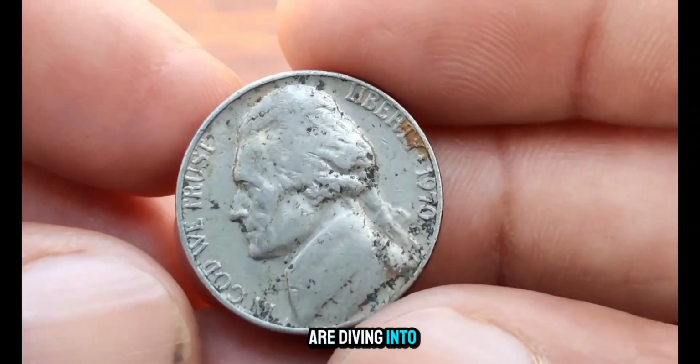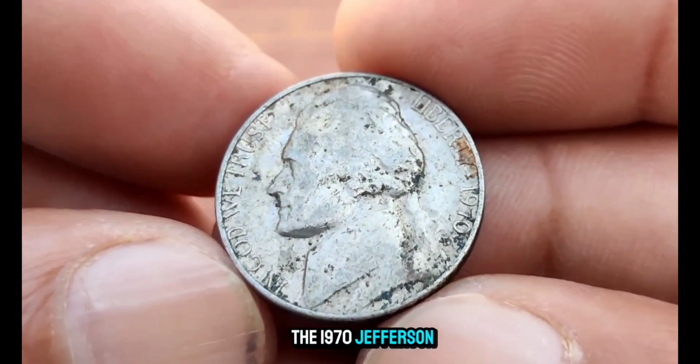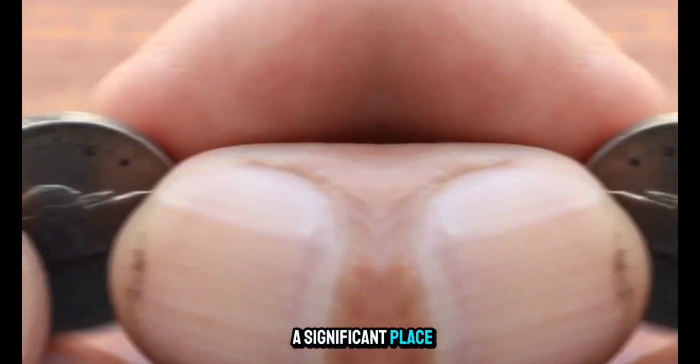Next up, we are diving into the world of classic Jefferson nickels, focusing on one specific gem, the 1970 Jefferson nickel with the S mint mark in fine condition. This nickel holds a significant place in U.S.